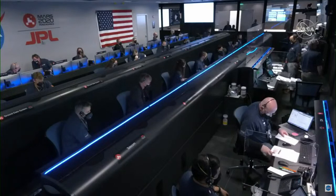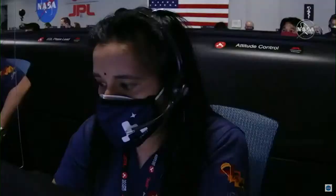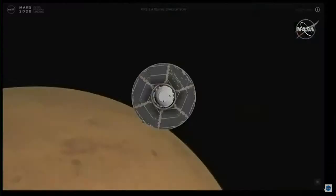Flight, you're about 14 minutes from entry interface. The vehicle is currently preparing the heat rejection system that has kept the thermal system cool inside the aeroshell for about the last 6 months. This will allow the spacecraft to more easily cut the line in upcoming cruise stage separation, which is under 4 minutes now.